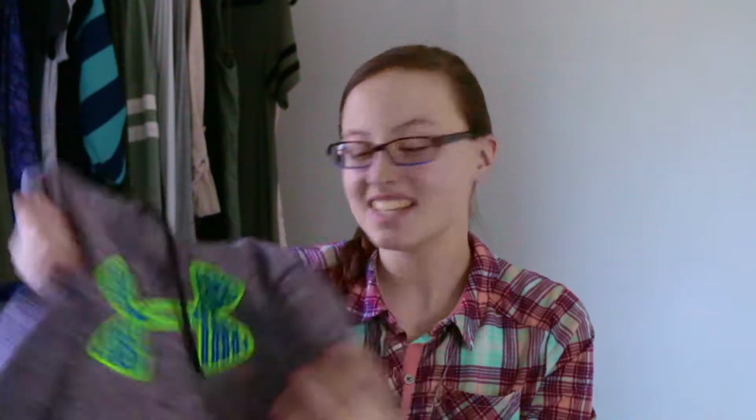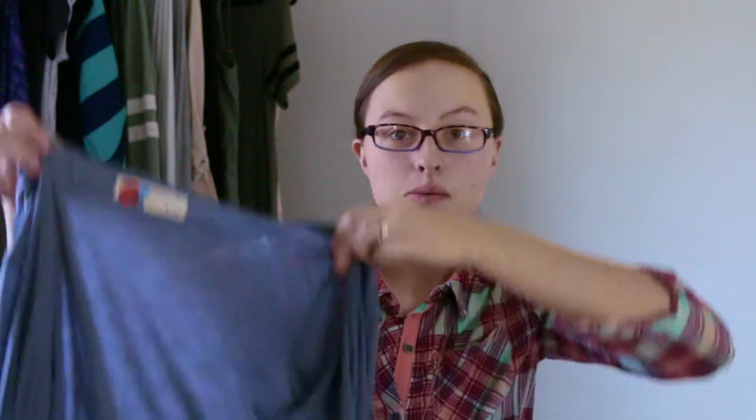But I was so sad because this was my favorite sweatshirt I've ever owned, and then I found it, and guys, this is like the best. That was like the best day of my life yesterday. Seriously, I found this sweatshirt, and it just made me so happy. So I got this. Also a plus to Plato's Closet is they wash all of their clothes, so they all smell really good.